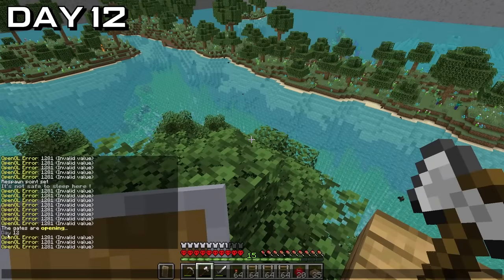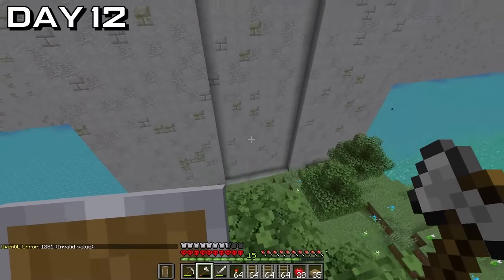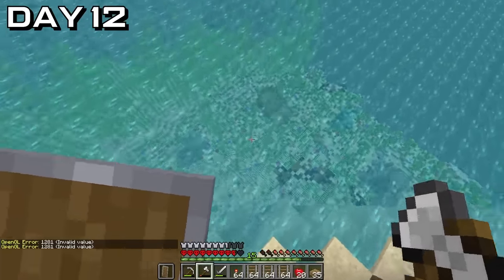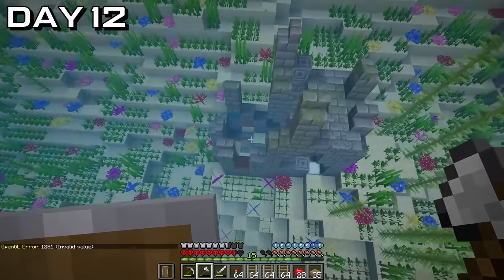Yeah, I actually stayed AFK a little too long. And now it's day 12. That was a mistake. Oh, that isn't good. The door closed. But let's continue searching for that wool piece that I need. I think my best chances are to find them in the water or in the ocean monument. So let's dive down here and see what I can find.